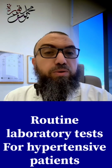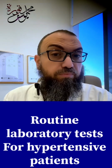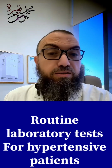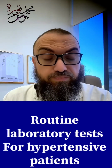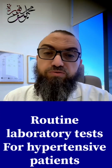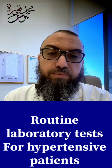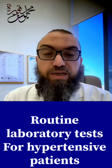So what are the tests we need? They're pretty much the same as those for diabetes. We have the complete blood count, hemoglobin, platelets. We have urine albumin. We have kidney function tests, creatinine, and kidney filtration. We have liver function tests, and thyroid function tests. We have HbA1c, the long-term blood sugar test. And of course, we have cholesterol and triglycerides, and uric acid.